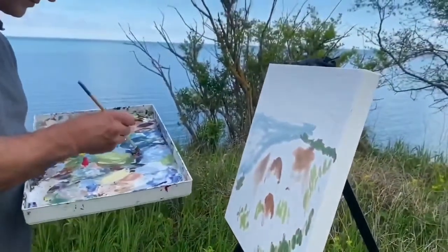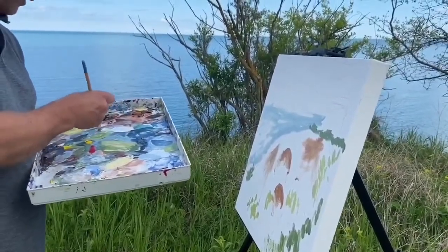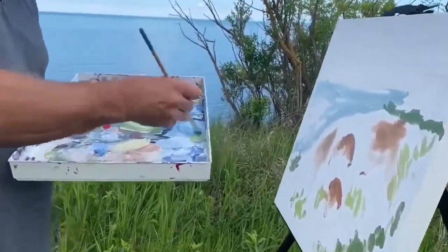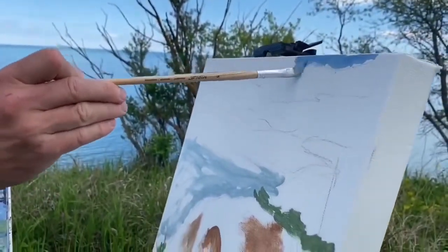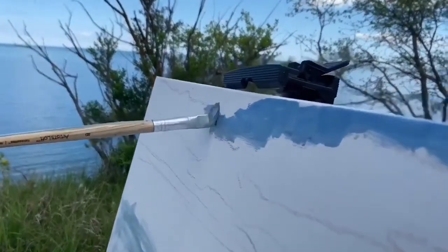So as far as the colors I go, I use the palette. I try to use a limited number of colors, and I try to mix these colors as much as I can as I go, and not use colors straight out of the tube, so that I'm ensuring I'm really using colors that, for the most part, I've perceived myself.